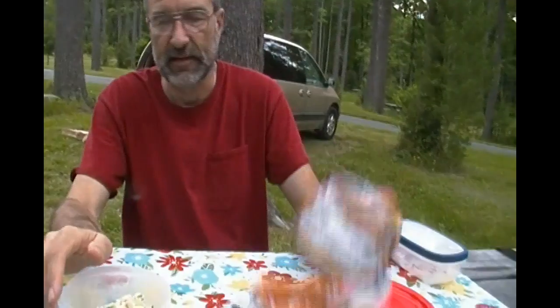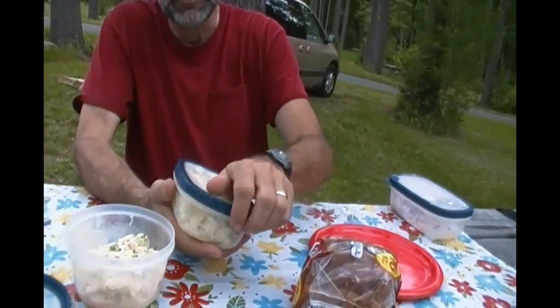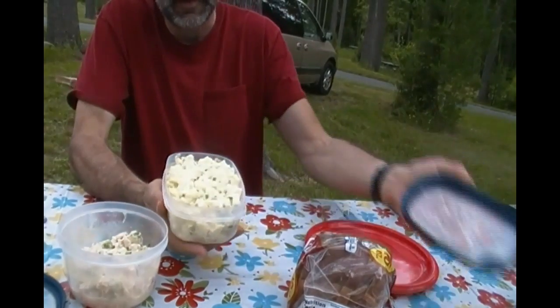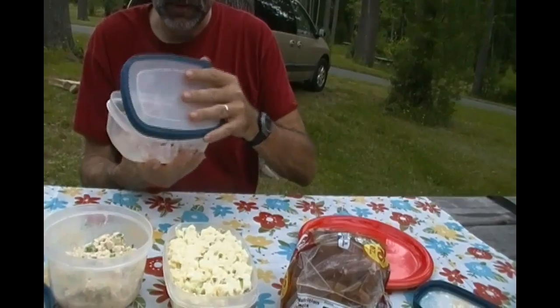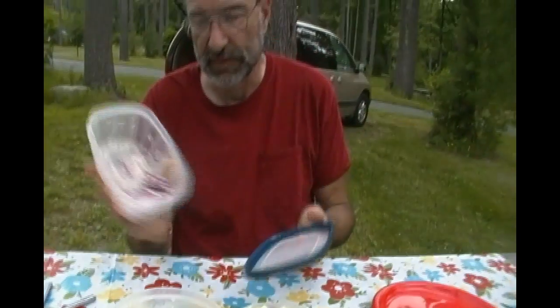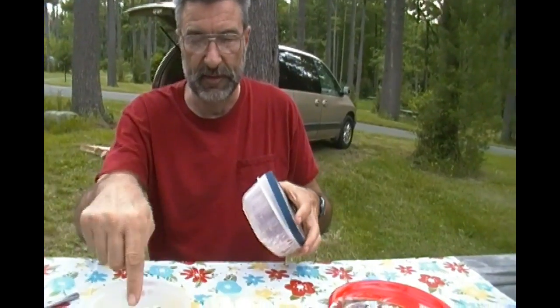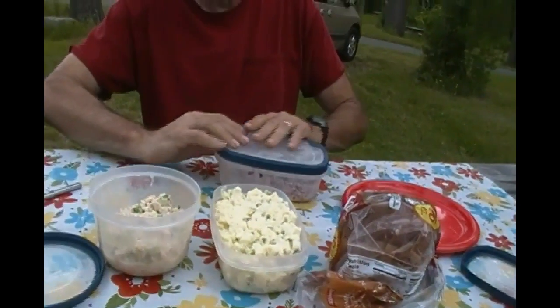We're going to have that on bread, sandwiches, and then we have another of these potato salad that we made last night. We have another one of those that we had from last night. Then we had just a little bit of the coleslaw left. Of course, this isn't Thrive at all, but the potato salad and the chicken salad are all Thrive except for the mayonnaise, and they are both really good.